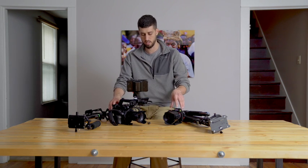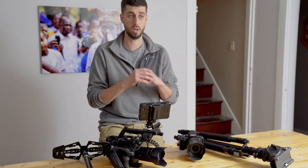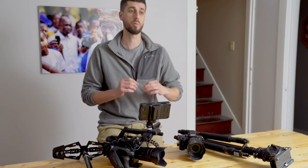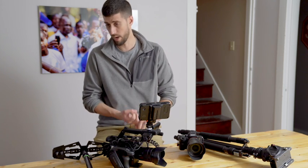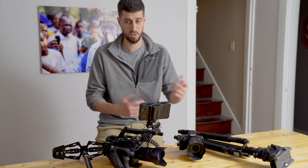The A7s and the FS5 being metal builds really helps me feel comfortable that they are going to survive. Also, a lot of the Sony lenses have weather sealing built in, which is really great because I deal with a lot of dusty situations, rainy situations, that kind of stuff. Especially when I'm at home in New York, we have rain like 200 days a year or something absurd like that.